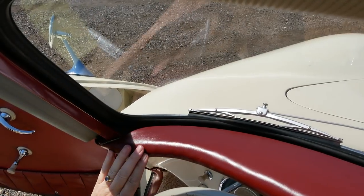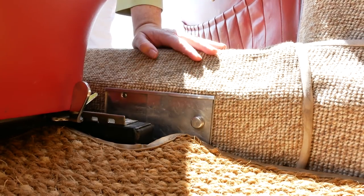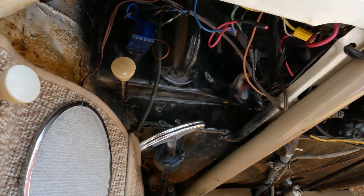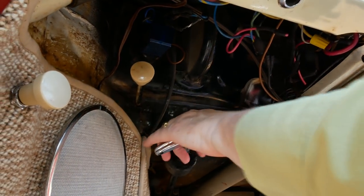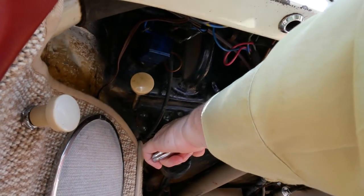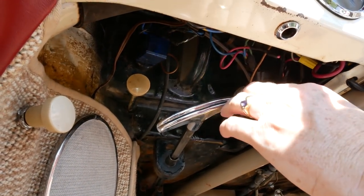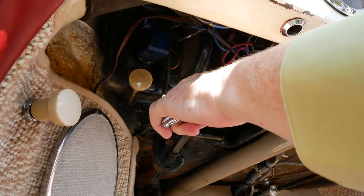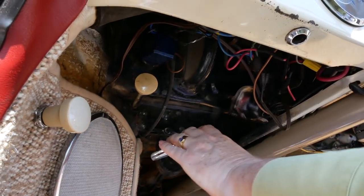So as long as you have the heat turned on, you will get defrost by keeping this closed. On the driver's side, on the left-hand side of the steering column, is the emergency brake. In order to set the emergency brake, you just pull straight back. That'll set it. In order to release the emergency brake, you're gonna twist the knob to the left and then just allow it to go right back in.